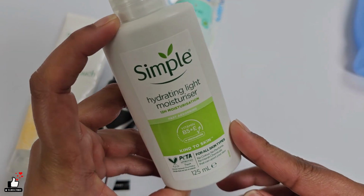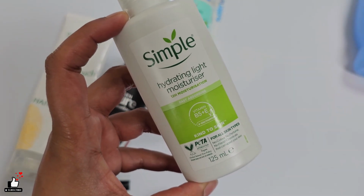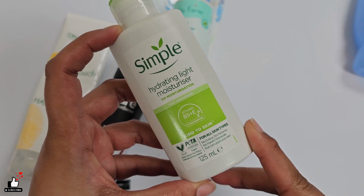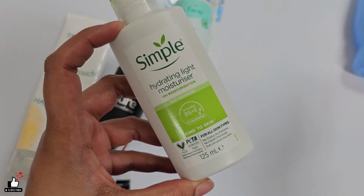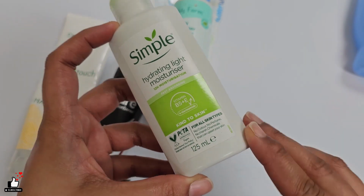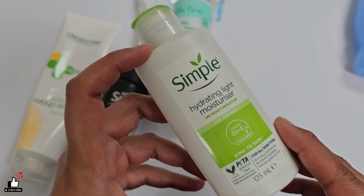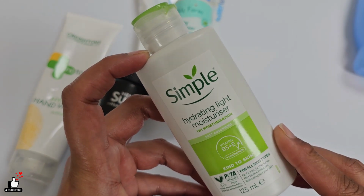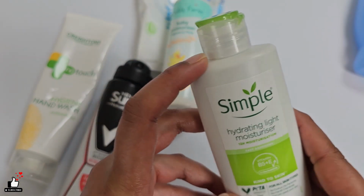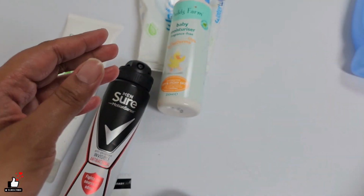So I would use it again, but I think it's more of a peak summer moisturizer for me. I don't think it's something I can use during these months, from September till April, May. But it depends if my skin changes and goes back to how it used to be, where it was really oily. But at the moment, it's kind of combo. So I would reserve this for peak summer months.